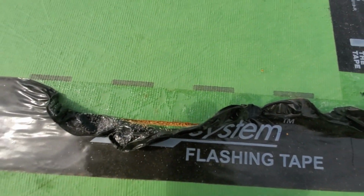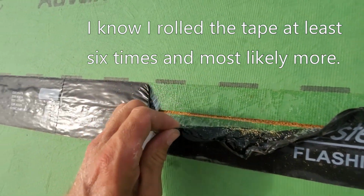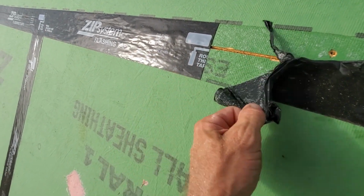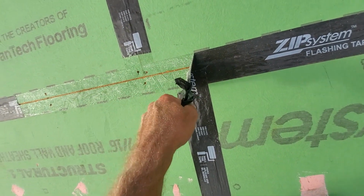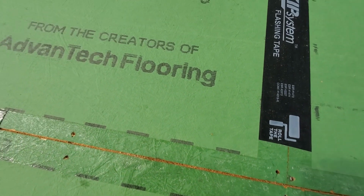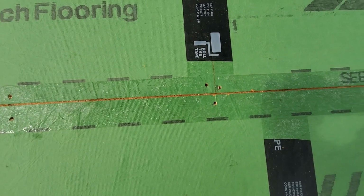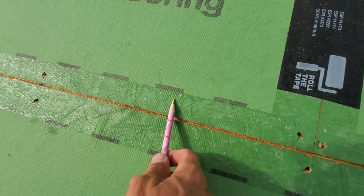So it's interesting, you can really see where it was stuck and where it wasn't stuck based on where the glue stuck. So even though I rolled it, you can see areas where it wasn't fully adhered. See, there's good adhesion there. Peel it off. Look at that. Yep, so this is definitely swollen a lot. So I can see good adhesion all along here. It's all good, looks right in this spot right there.